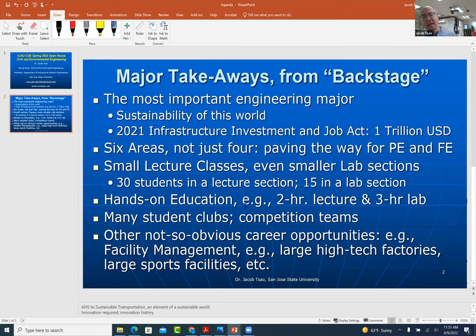So now we emphasize hands-on education, and what you may not see unless you dig further is that, for example, CE plane surveying is a three-unit course, just like most other courses, but it involves a 2-hour lecture and a 3-hour lab, okay? So we do emphasize hands-on education, to make our education as relevant and as intriguing as possible for your career, right?